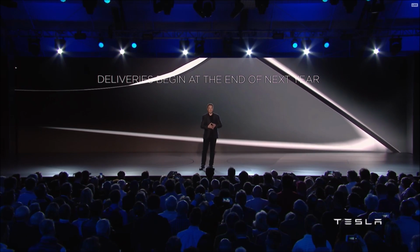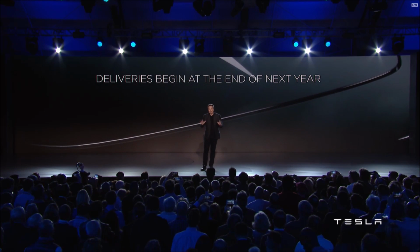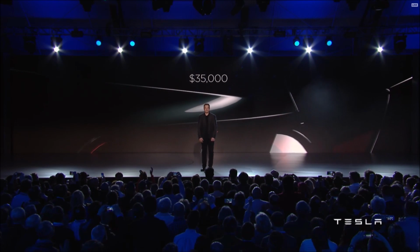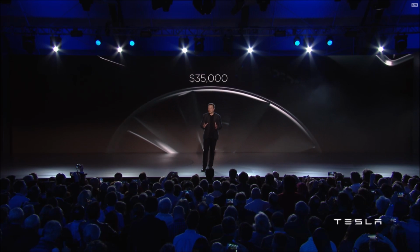So when are deliveries? Well, they're next year. I do feel fairly confident that it will be next year. And then in terms of price, well, of course, it'll be $35,000. And I want to emphasize that even if you buy no options at all, this will still be an amazing car. You will not be able to buy a better car for $35,000 or even close, even if you get no options. So it's a really good car even with no options.